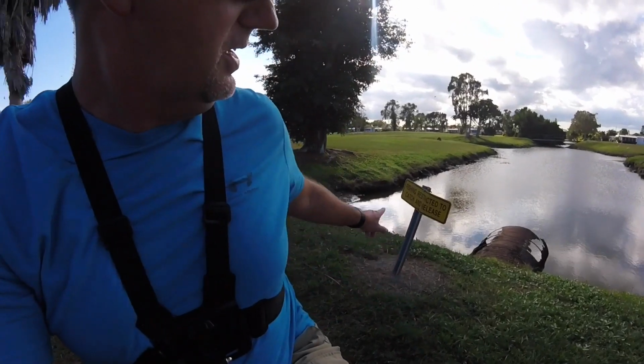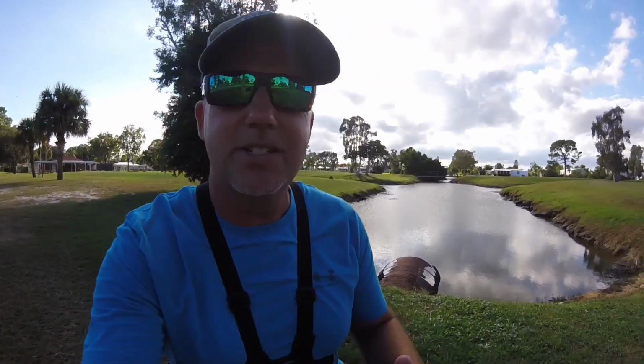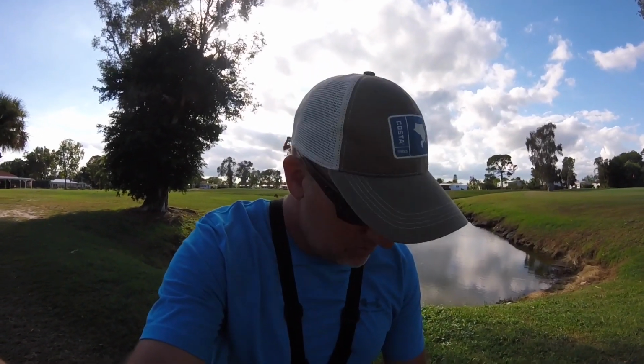And as you can see, I know I'm allowed to fish here because it's restricted to catch and release, which is a great sign to see when you're fishing golf course ponds, which means they allow you guys to come out here fishing as long as you catch and release, which of course is what I always do. So that's what I'm here to do.